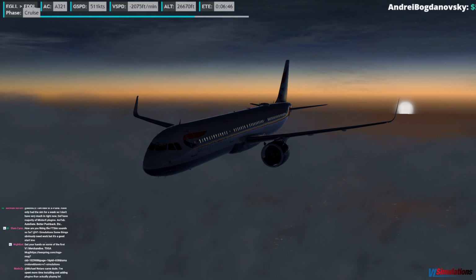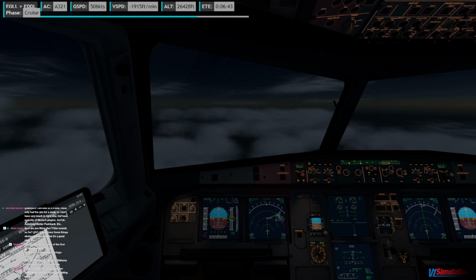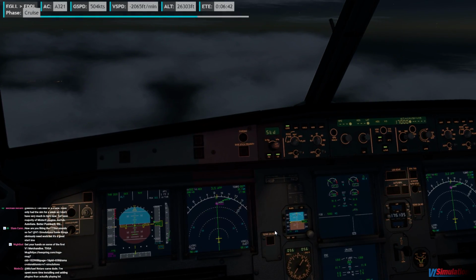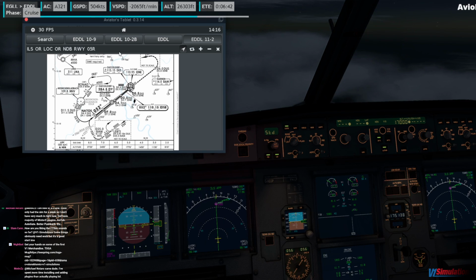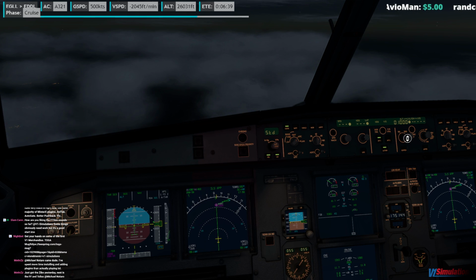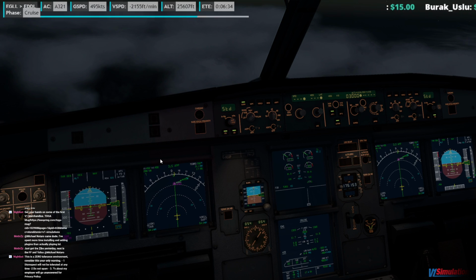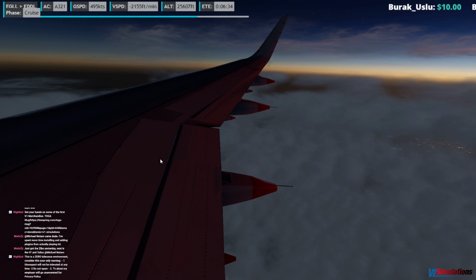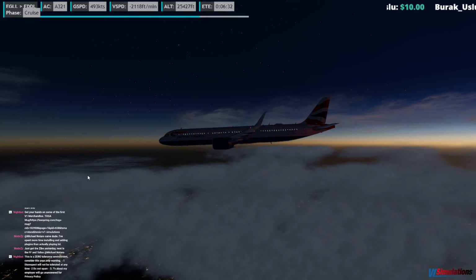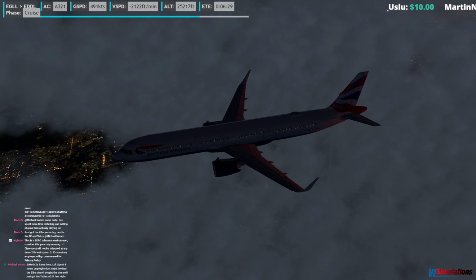Down we go. 17 blue. We can actually set the bottom. What do we have for the bottom? 3000 at Dimitri. We'll set 3000 for Dimitri there at the bottom. Everything else looks good. Flaps full, manual brakes, full reverse. Beautiful. Some extended night lighting down there, looking juicy as always.